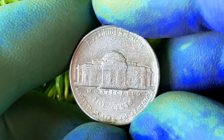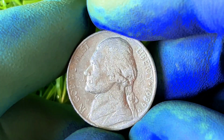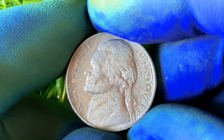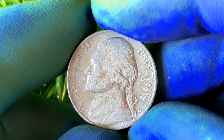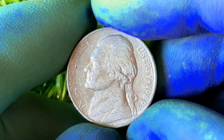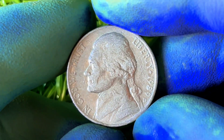Others believe there are more, waiting to be found in circulation, tucked away in forgotten drawers, hiding inside jars of spare change that haven't been touched in decades. Every collector dreams of being the one who uncovers it. If you want to know whether your nickel could be the one, here's what to do.